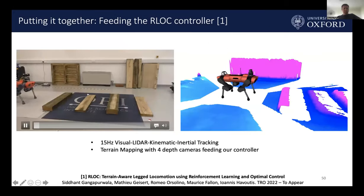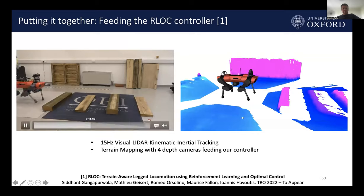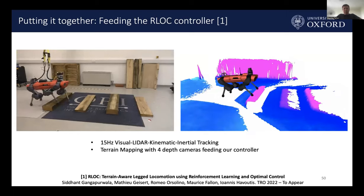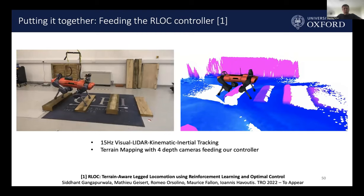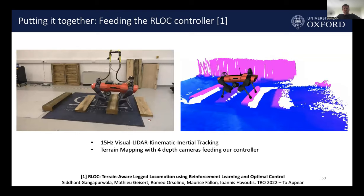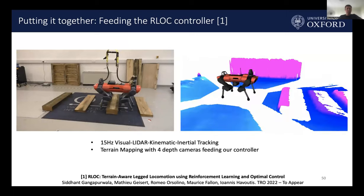And then we put it all together within a control system. That's the Orlok reinforcement learning controller that I talked about previously, just to show you how it actually incorporates. It's used for long range navigation and also for terrain mapping. So the high frequency vision and laser is being used to reconstruct the terrain around the robot, and then is used to allow the reinforcement learning walking controller that I talked about previously to plan its footsteps and to move around the world.